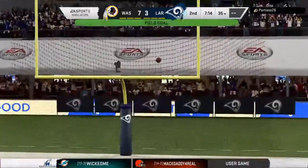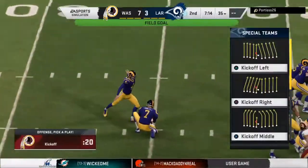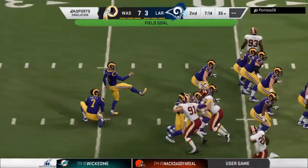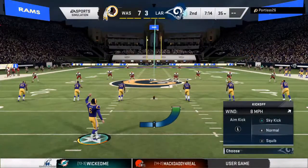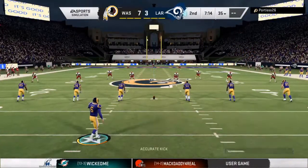And Zerline's kick is good. And they are on the board, but still trailing. It's 7-3. So the drive stalls out inside the 15-yard line, but they do get 3.